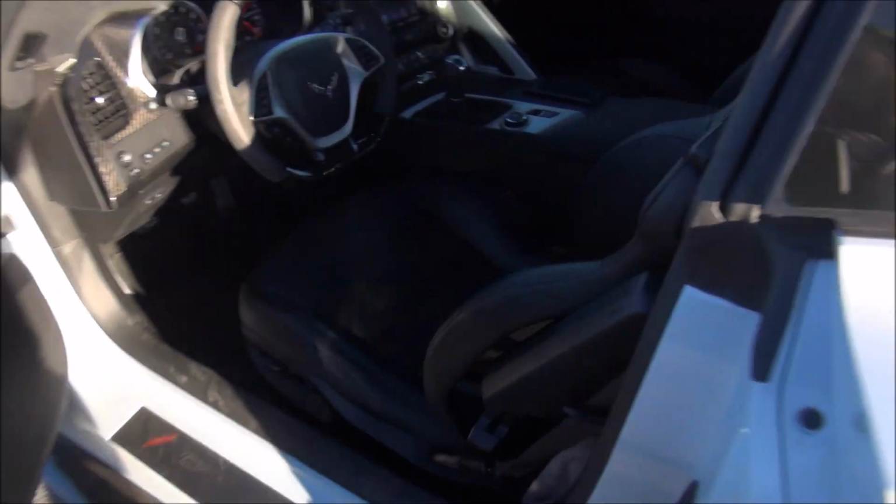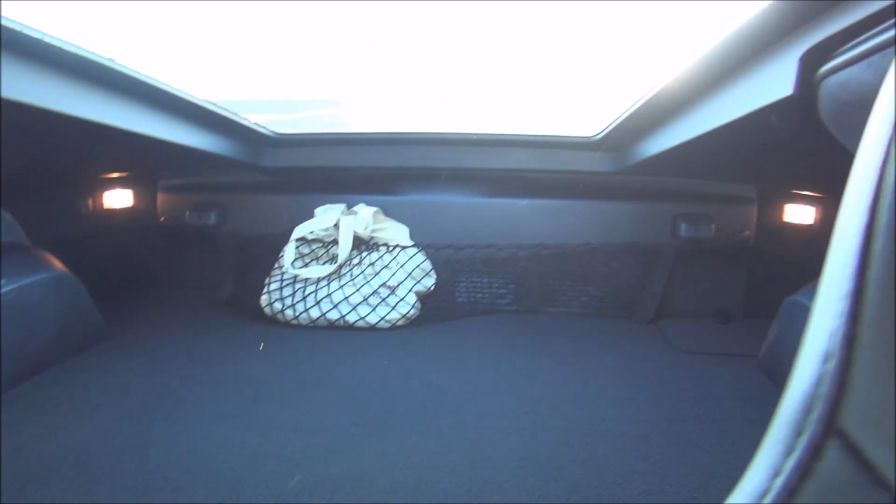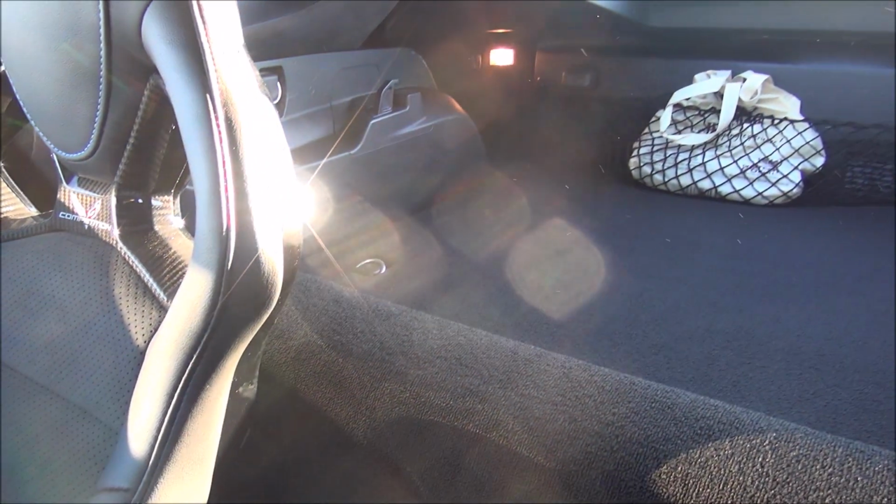So obviously no back seat in the Corvette, but you do have, again, a decent amount of room back there.